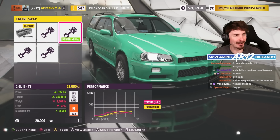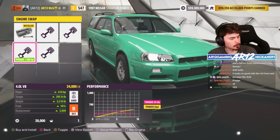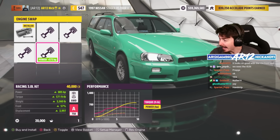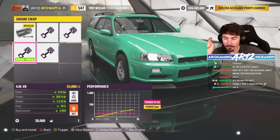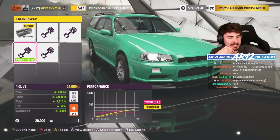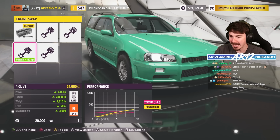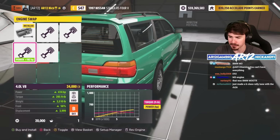True. RB26, baby. 4-liter V8. Wait, is that the Ariel Atom V8 too? And a 2JZ. That's illegal. That's not the Ariel Atom. It's the BMW M3. It's the V8 M3. And what a weird engine to put in this thing.